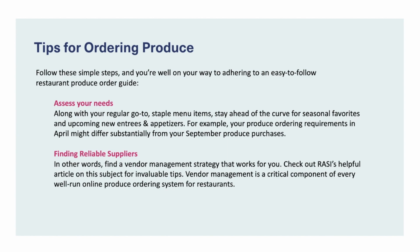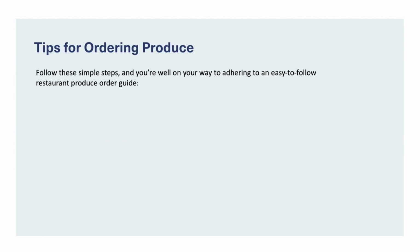The next one is going to be finding reliable suppliers. In other words, find a vendor management strategy that works best for you. Check out RASI's helpful article on this subject for some invaluable tips. And vendor management is a critical component of every well-run produce ordering system for any restaurant.